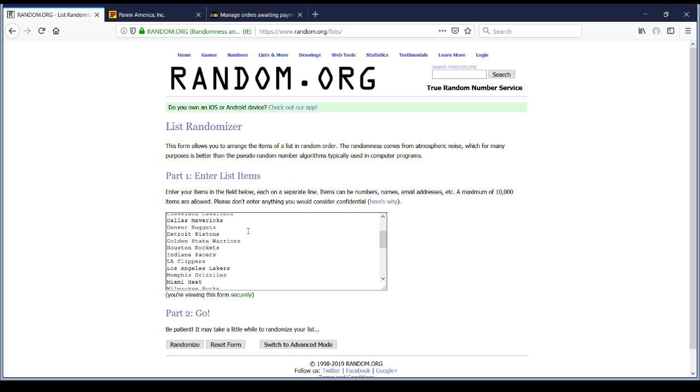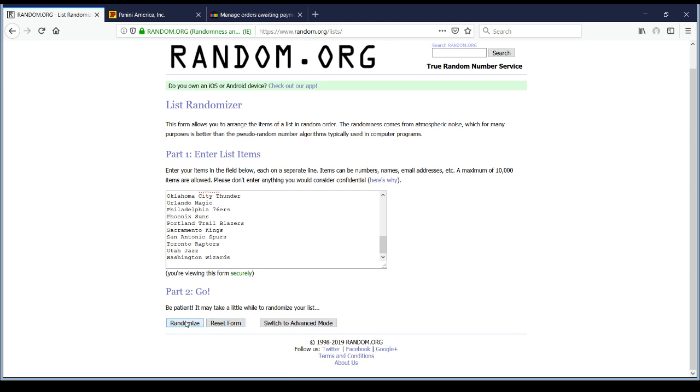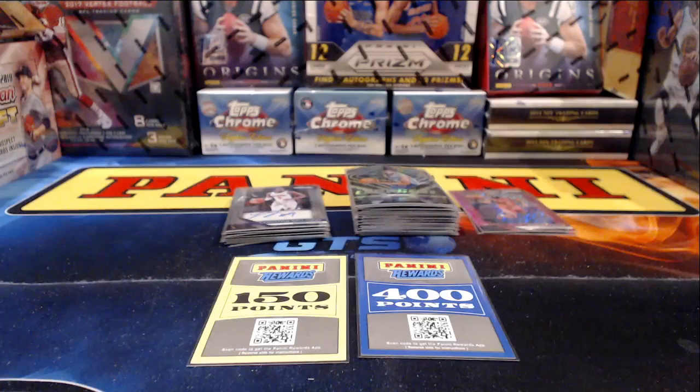So here you can see, I'm scrolling down through there so you can see all those teams were in fact copied and pasted in there as they should be. So good luck to everyone. And where are we headed with these? Looks like the 76ers are getting 400 points and the Warriors are getting 150. So 76ers and the Warriors.